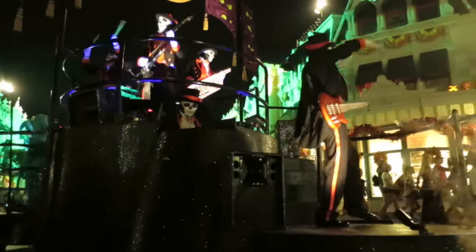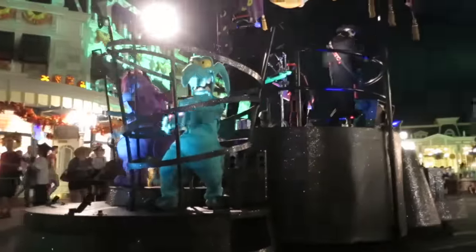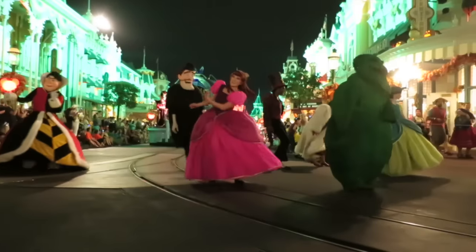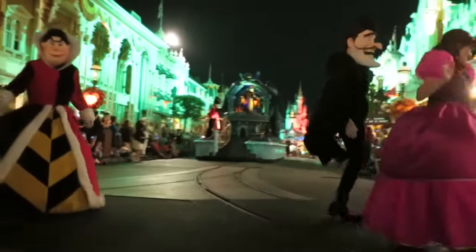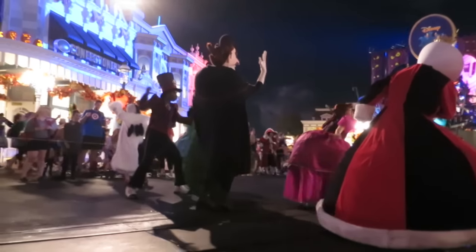And after them, we have, of course, the Disney villains making an appearance. The Disney villains definitely have grown over the years in popularity, and there are a lot of them now, so they can't put them all in this parade, but there are a good number of them dancing in the streets, and I love Cruella de Vil. She's my personal favorite Disney villain. Now, on the float, we have the Evil Queen from Snow White in the back, we have Maleficent on top, and in the very front, we have Jafar.